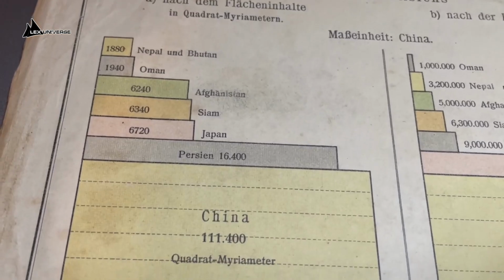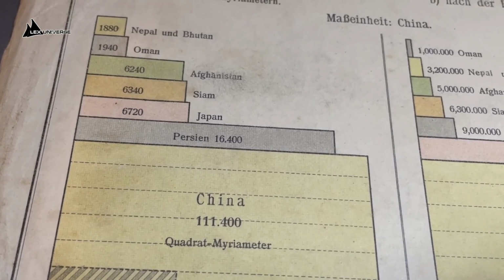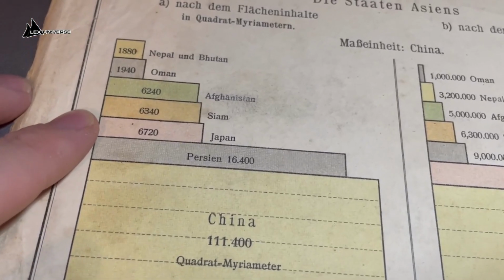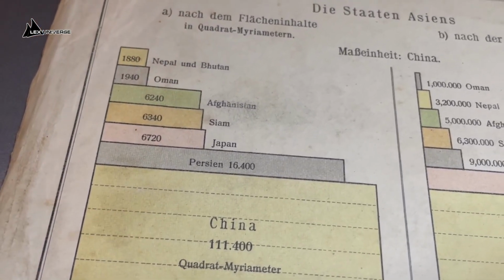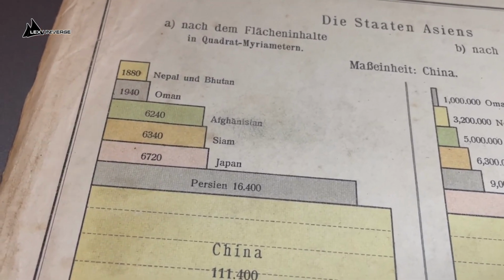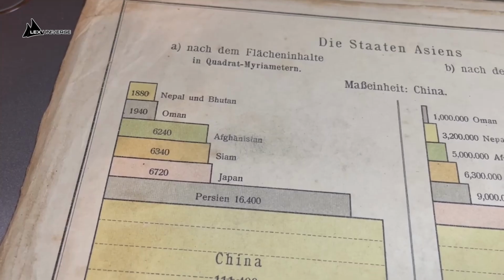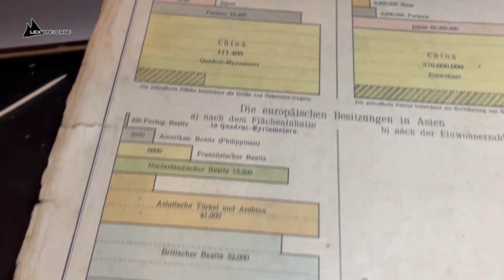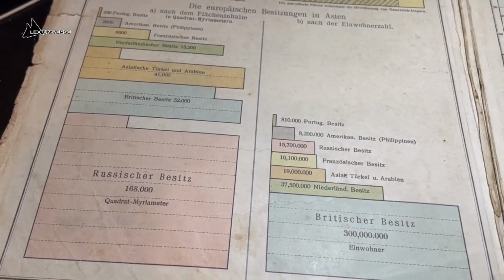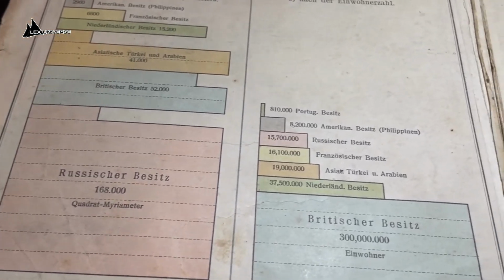Here it actually shows all the countries in Asia. As you can see, we have China, Persia, or Iran, Japan, which in this case probably also contains Korea, Siam, which is nowadays Thailand, and Afghanistan, Oman is still there, and Nepal and Bhutan somehow mixed together here. Weird. And here are the European dominions in Asia. Russia has the most, obviously.